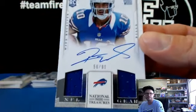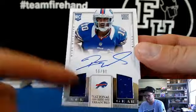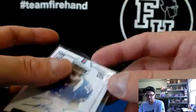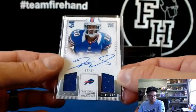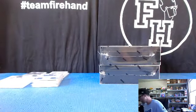Robert Woods, 56 out of 99. NFL gear, dual materials. OJ Mayo, got that one and a Jim Kelly. All right, box three.